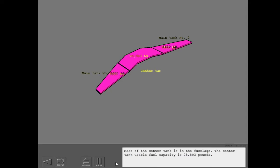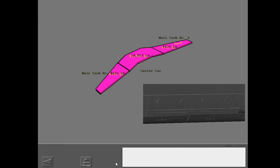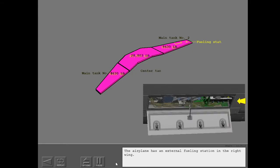Most of the center tank is in the fuselage. The center tank usable fuel capacity is 28,803 pounds. The airplane has an external fueling station in the right wing.